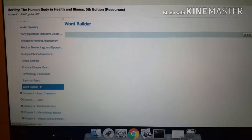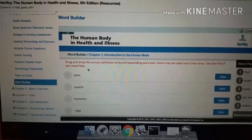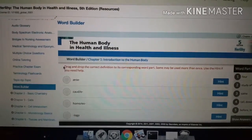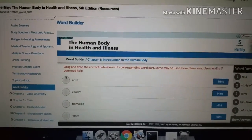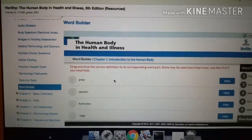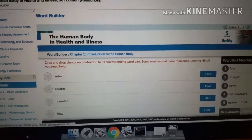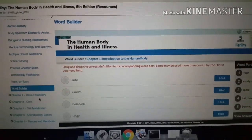And then they also have the word builder, and it really just helps you to understand what the different parts of the words mean. This would be more understandable for a person who has already had medical terminology or who's familiar with that. But like ante, it usually means before, and so you'll see over here that it has the option of before. So it really just helps you to learn what different parts of the word mean.